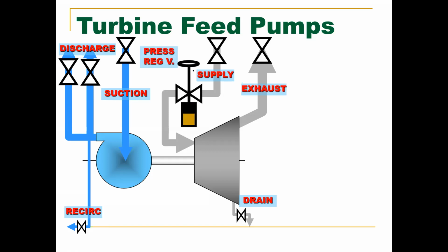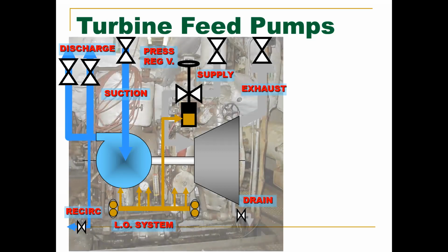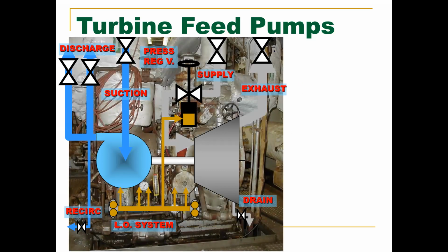Now, we have a pressure regulating valve that's going to be working off of lube oil. This is our lubrication system. We have our lube oil system. It sends out to different bearings that lubricate them. And here's what it looks like in person so you can see. We have our exhaust, we have our lube oil system, we have our recirc. Discharge is over on this side, and we have our suction and pressure regulating valve.